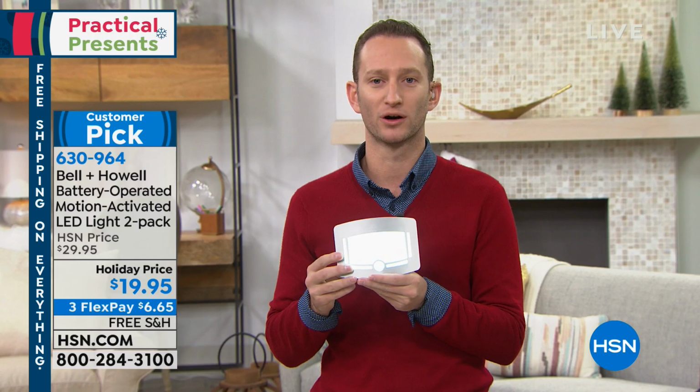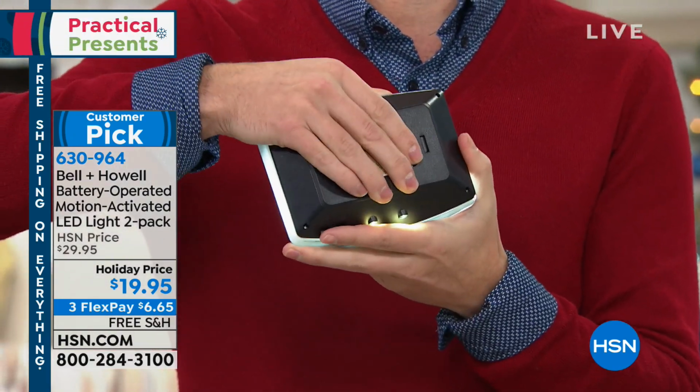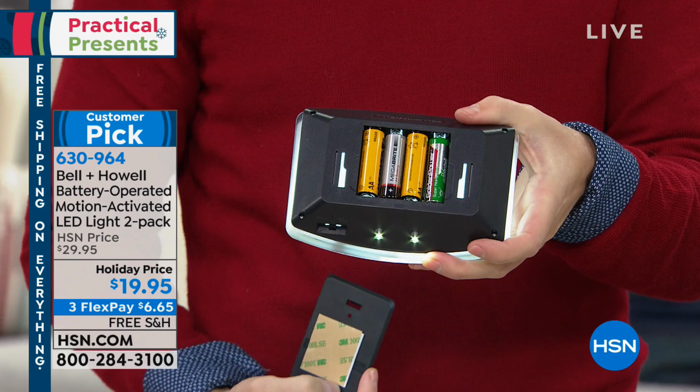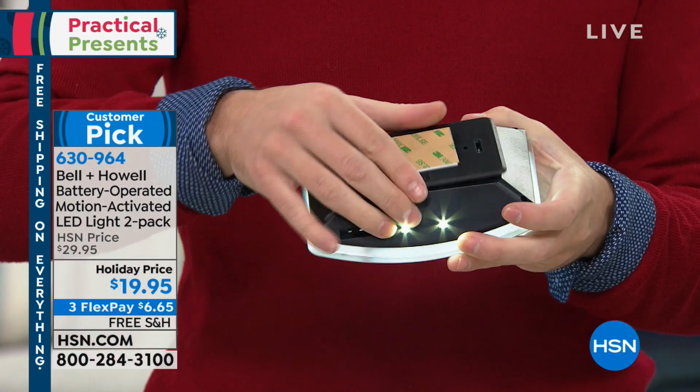So now you can put a light in an area where you don't have power. Simply pop off the back here, and all you have to do is slide that right off. And then once you slide it off, right here, you have those AA batteries. So that's it, 4 AA batteries. Put this wherever you'd like to, and you're off and going. And it's that simple. It really is that simple.